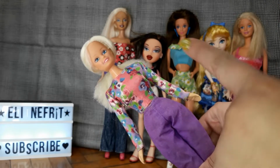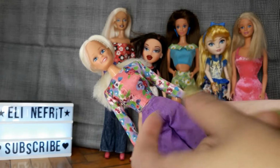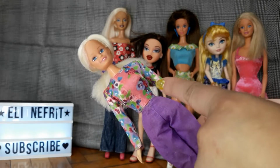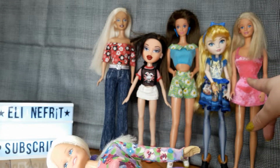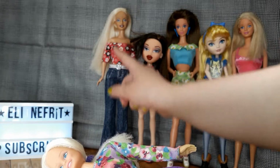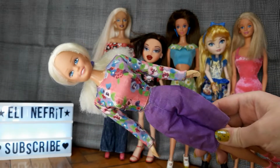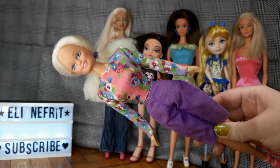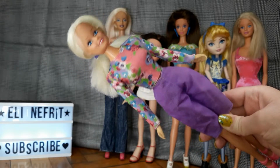And this is a genuine Barbie outfit. The pants don't have the little tag on the inside, but the shirt has it. If you know any of these fashion pieces, well, I know this one, I don't know this one, and I don't know the shirt, and I'm not 100% sure about the pants, and then I don't know these two. If you know from what Barbies they are, please tell me down in the comments.